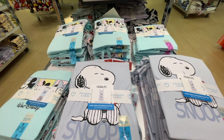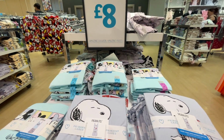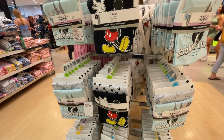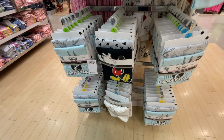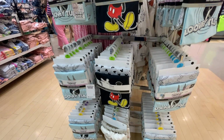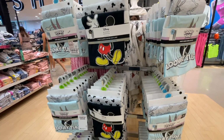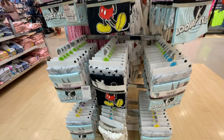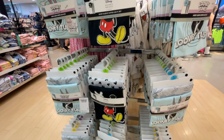They've got some nice little Snoopy and Disney PJ sets coming in at £8. Yeah, and then they've got all these Looney Tunes pajamas and Disney sets. If you love getting their bits and pieces at Christmas time for bedding, and you like to do gifting with them, then this is definitely the time to pop in and pick these up. £9 a set. They actually look really nice quality, these ones.